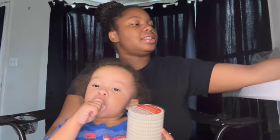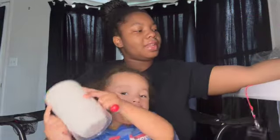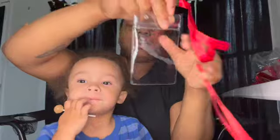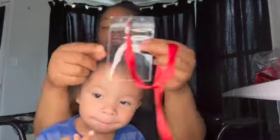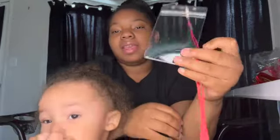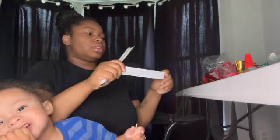And then I got these lanyards. They're going to have Kyson's name on them. They're going to say VIP pass Kyson. You guys will see me put everything together so you guys will see that. It's gonna say VIP pass, Kyson's name, and yeah. Slap them on your wrist. There's slap bracelets for the goodie bags.